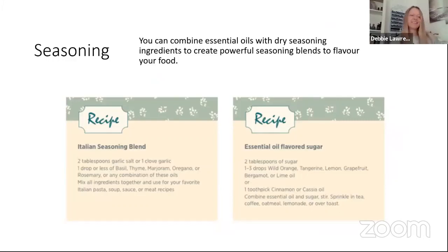And then I think there's 2 more things. So seasoning, you can combine essential oils with seasoning to create powerful blends to enhance your food. So just get yourself some airtight glass jars. And then you can make these up in advance. So you've got an Italian seasoning there that you can make with 2 tablespoons of garlic salt or clove of garlic, a drop or less of basil, thyme, marjoram and oregano or rosemary, or any combination, your favorite combinations. Mix them all together and then put the lid on. And then when you need that seasoning, you've got it there ready made.